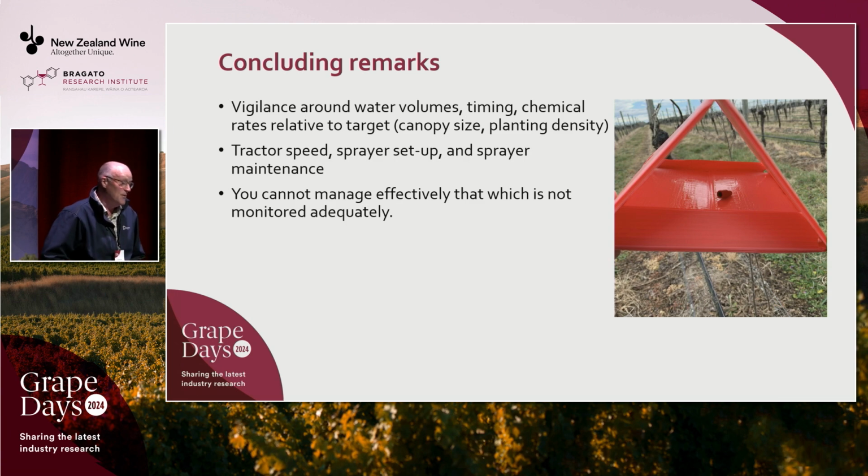So there are now commercialised products out there, a mealybug synthetic sex pheromone, to help with that monitoring. It's a passive system, but you've got to do what works for you, and you really cannot manage effectively that which is not adequately monitored. So monitoring, as it is for any pest or any disease, is really, really important.